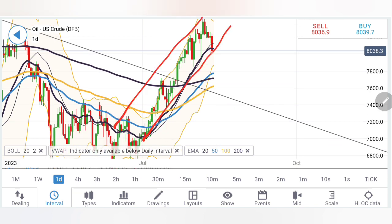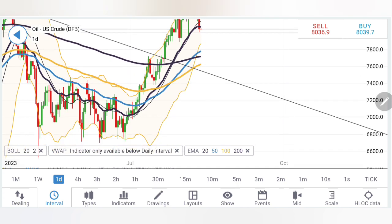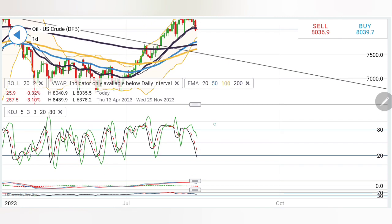Yes, after this good run, it is trying to break out of this channel. One can look forward to this or this zone, but at this zone, after the drop, we will decide which direction it wants to take and whether we should accumulate more or not. But right now, yes, it is a bearish turn for oil here.